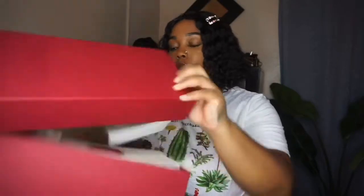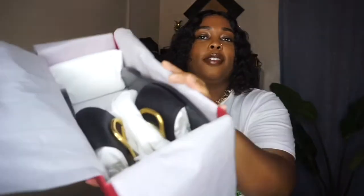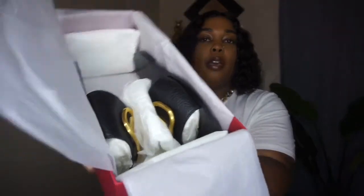And then you take these off, of course, and then it comes with your authenticity card, and then I think, no, the first one was my receipt. This is the authenticity card, and then it has your dust bag. It just comes with one. I know with some luxury items they come with two, but these come with one. And these are the sandals, I should say.